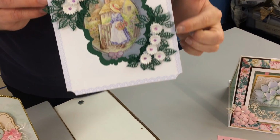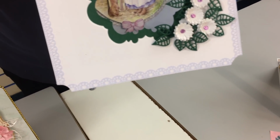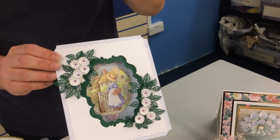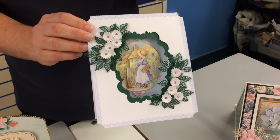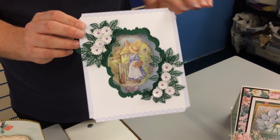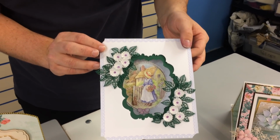Around the edges here are them borders, them white borders that I told you that we could colour if we wanted to, but I actually quite like using them as white on white because you tend to get so many different shades of white. I think it actually looks as if you've embossed them or layered a die cut on them, so I thought that looked quite nice.